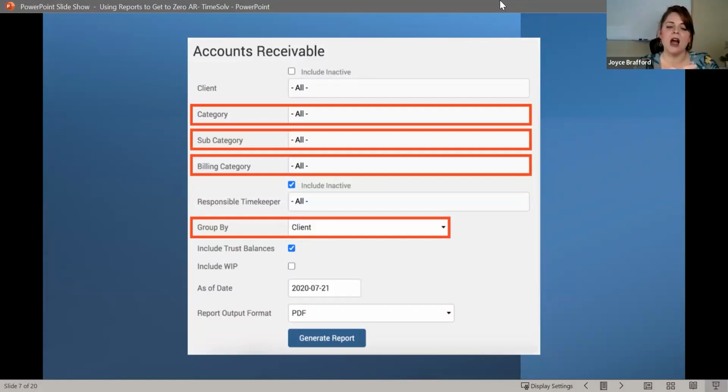I've got options here. I do have the ability to include trust balances in my accounts receivable as well, so I can know if I can bill against those trust balances, or if I have trust balances that can be billed against, right? I can also include works in progress. This is a really important tool. I would click this on almost every time.